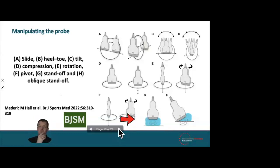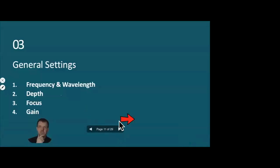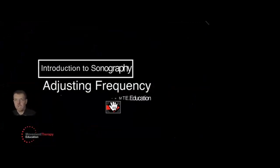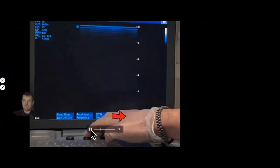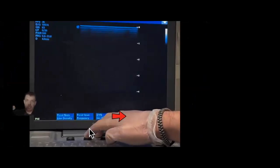Okay, just to break up from me a little bit, I'm going to show you some videos. We're going to have a look, first of all, at how you change your frequency and then how that affects your images. So frequency looks like this. Hopefully it's the right video. If you have a machine, then this will be great. If you haven't, wait until you've bought one, and then you can follow the video.